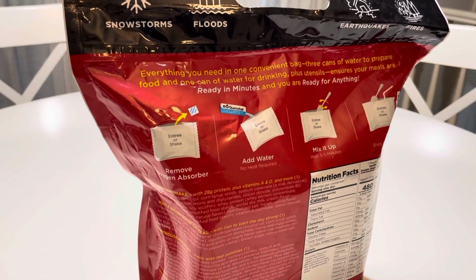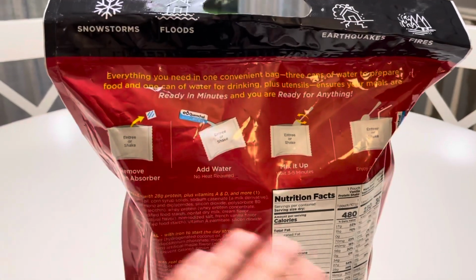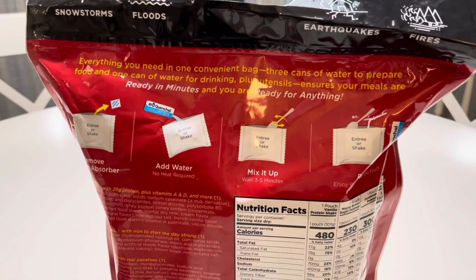So there's no water heating required or anything like that. You just add the water from inside the pack and mix it up and let it sit.